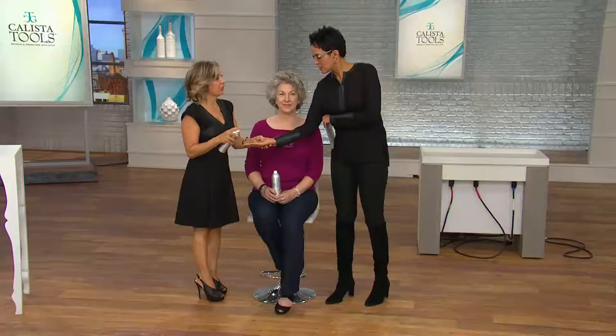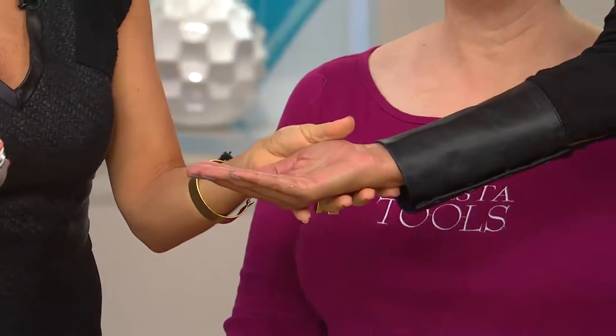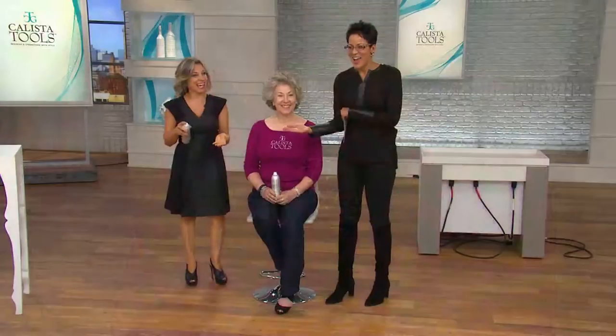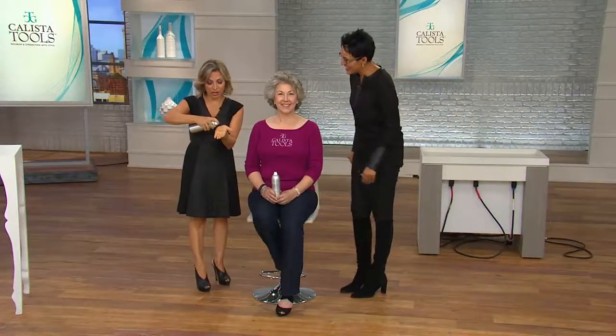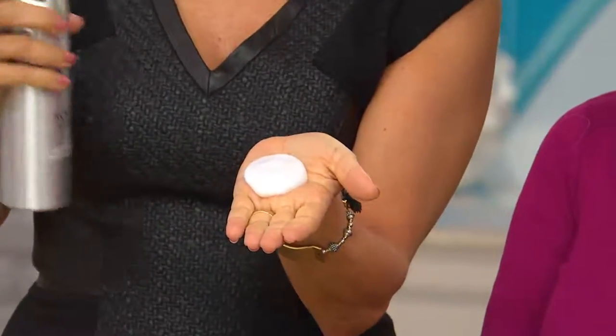When I designed the Root Lift, there's a couple really cool things with it. One is I want you to feel this yourself and tell me what you feel. Do you feel that coldness? Okay, wow, that's awesome. Isn't that great? So cool. What's cool about it, and I'll show you, I'm going to build it up so you can see the product. You see that product? So you see how that builds up?